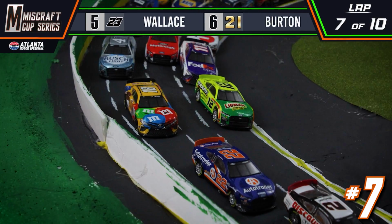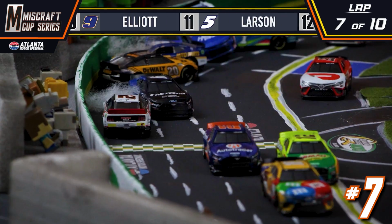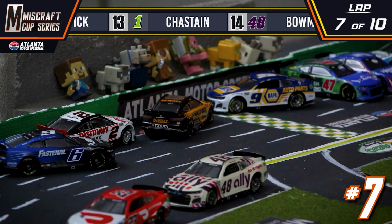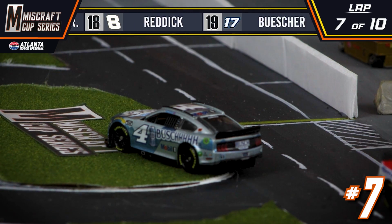From the outside lane, look at Kyle Busch storming up the outside. He'll crossways to the inside. Oh, there's contact and center turn on the wall. A big crash on the front straightaway, and there goes the 6 of Keselowski, tumbling across the start-finish line. And we're back under the yellow flag on lap number 7.